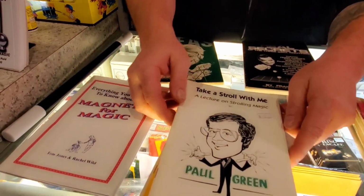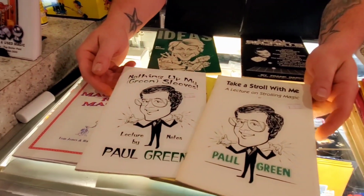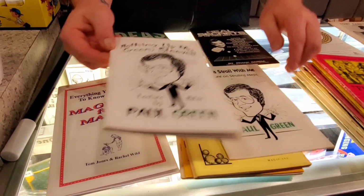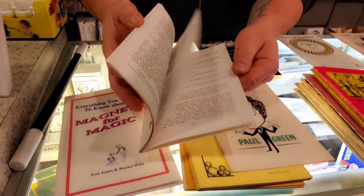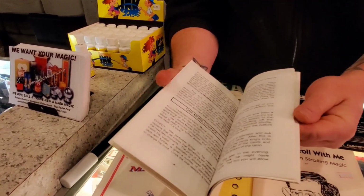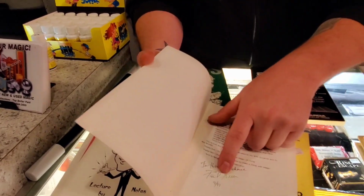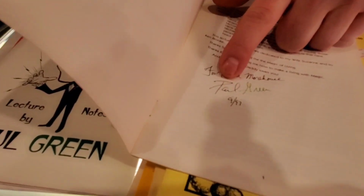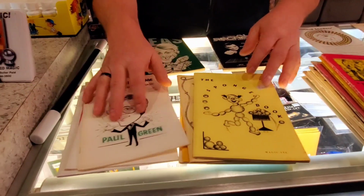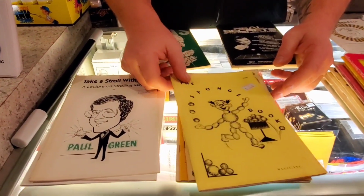Ooh. A couple Paul Green books, Take a Stroll with Me, and Nothing Up My Sleeve. These are two lecture notes by Paul Green. They're $5 each. Paul Green has some pretty neat stuff. And they are signed. Or at least that one's signed. Let's see if this one's signed. I like how he signs this. He uses 2 pens. And he's got some pretty neat stuff. A really good walk around and restaurant close-up stuff. The Sponge book, also only $5.